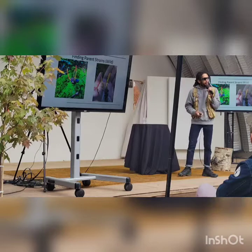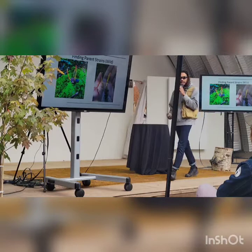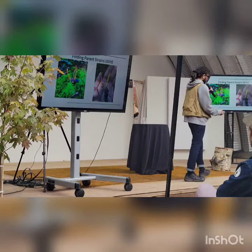Cordyceps senesce faster than any mushroom I've ever witnessed. Senescence, you can think of senile humans. They lose their ability to function properly. And in mushroom senescence, they lose their ability to produce fruits. So the mycelium can grow, but they won't produce any mushrooms. And this usually happens within 9 to 12 months. So you want to keep fresh cultures going.